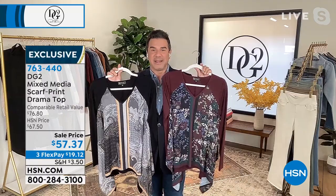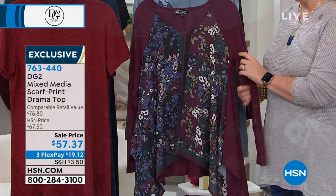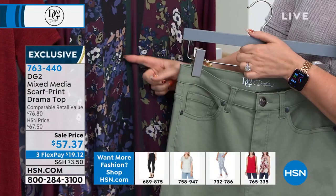Okay. So if you love scarves, if you love a great drama top, take a look at it. It's on sale, but we're launching it. You order by the color of the sleeve. This is the wine. See how you have all the olives? I know we've got the virtual stretch jean coming up in olive. I just have to do this right now because I thought this was amazing, when you get that exact olive in there. It also has some lavender, some beige, and you can do these back to black. But this is the wine.